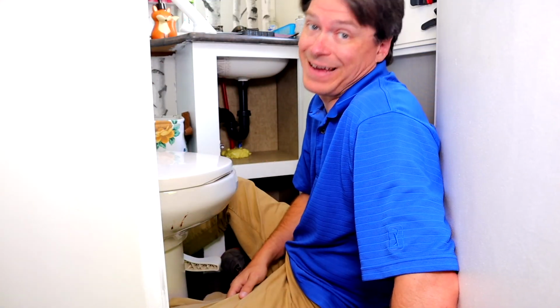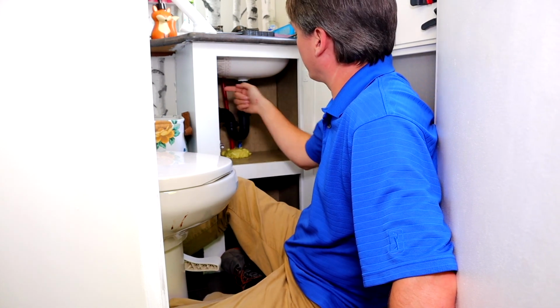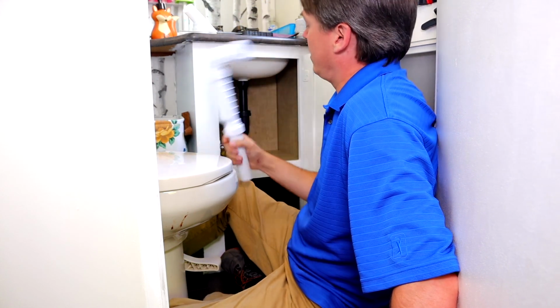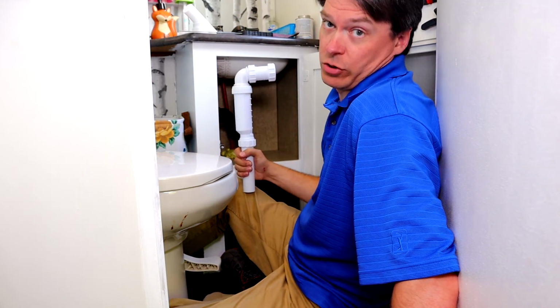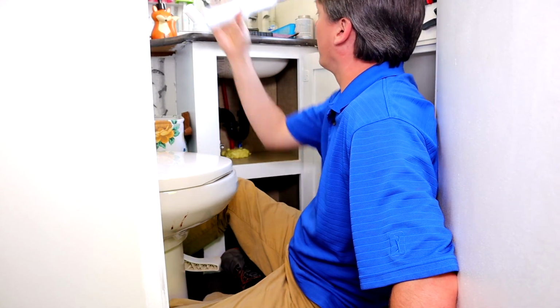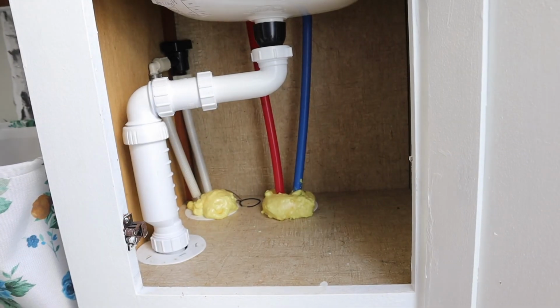Alright, so obviously this is the tightest space in the entire RV, so I'm not going to be able to really get in here to show you a lot close up, but this is the one that we're going to come over and install. The HEPVO valve will be installed in a vertical position instead of a horizontal position, over here in the corner, so it's the most out of the way. So really it's going to be a lot like the last one.